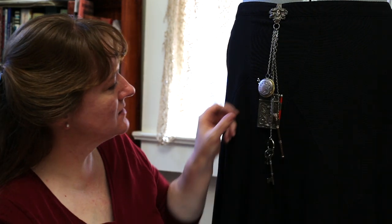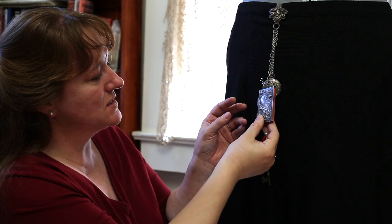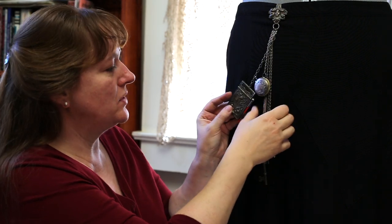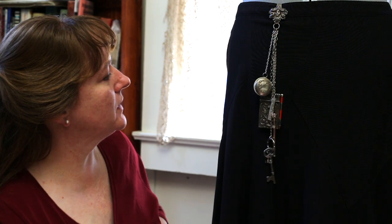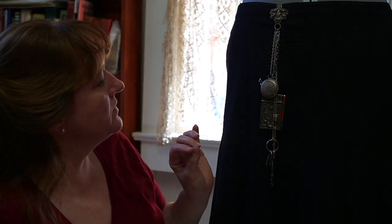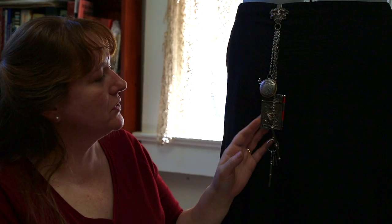Maybe some keys. The little notebook. This one has a removable paper insert, but I've also seen them with shell or bakelite or bone or something that you would wash and reuse. A watch was often hung as well. Also religious items or sentimental items. A chatelaine is very much an item of personal expression and no two would have been the same.